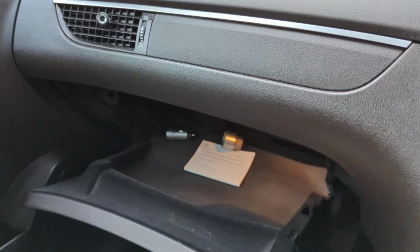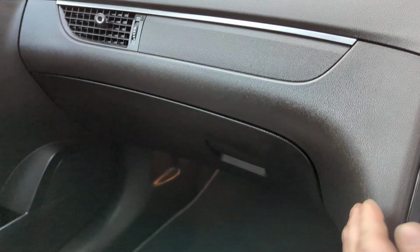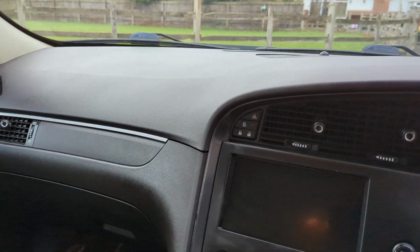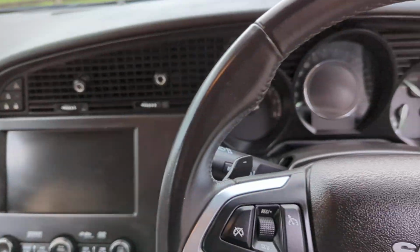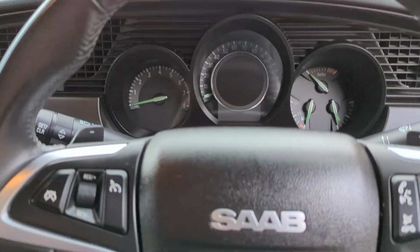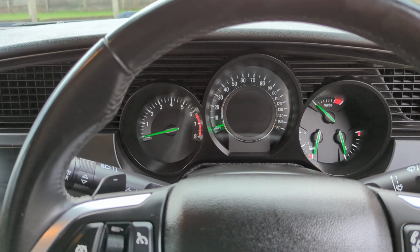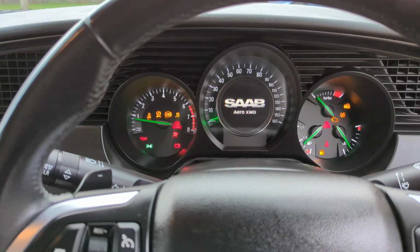It's a keyless thing. There you go, there's your wheel nut, just in case we can't find it when you come and have a look at the car, which we encourage everyone to do. Come and have a look at any cars we've got. It's the way forward. So I think I've got to get in and get my foot on the brake here to show you all the good stuff. So here we go. Off she goes.